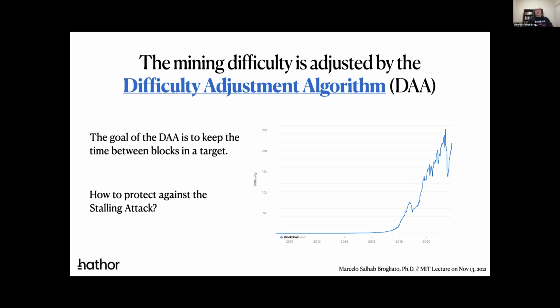And here we have an opportunity to explain a very simple and common attack on new networks, which is called the stalling attack. So let's say that you control a lot of hash power. What that means is that you can do a lot of attempts per second. So you go to a new network, you start mining that network, the difficulty increases, increases, increases, it gets really high, and then you leave. And then all the miners together can't find the next solution. It's too hard. And the DAA needs new blocks to adjust the difficulty, so the network stalls.